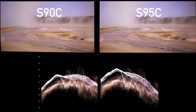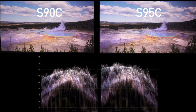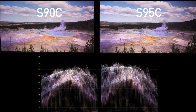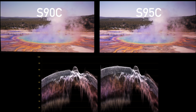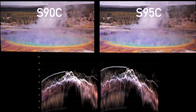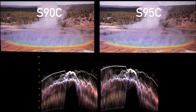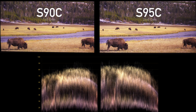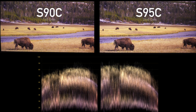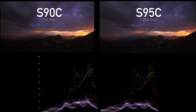If you take a look at the waveform that I'm showing you on the screen here, you can see that the S95C does get brighter than the S90C. And this is something that I noticed quite often. I think that in general, the S90C performs and behaves very similar to the first generation panel that's being used in the S95B. So I don't know if they have a similar software structure, but I was lucky enough to see the S95B, the S95C, and the S90C all next to each other.